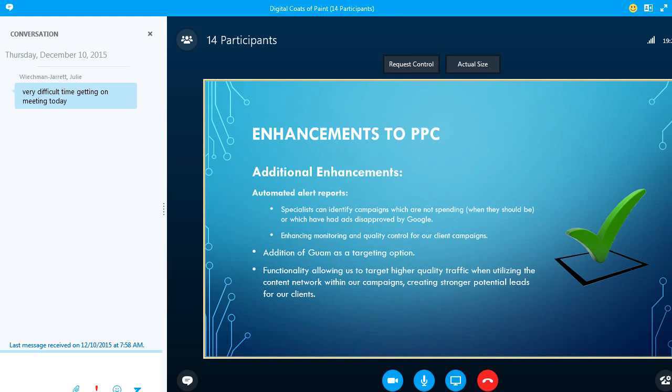Another additional enhancement is automated alert reports. Right now, the specialists are going to be able to identify campaigns that are not spending the way they should or have had ads disapproved by Google. So now we're going to get automated alert reports when those things happen. The campaign managers at Geo are going to be alerted much more quickly when these situations come up, and it's going to allow for better monitoring and better quality control for our client campaigns. Not that this is going to affect us, but there is an addition of Guam as a targeting option.